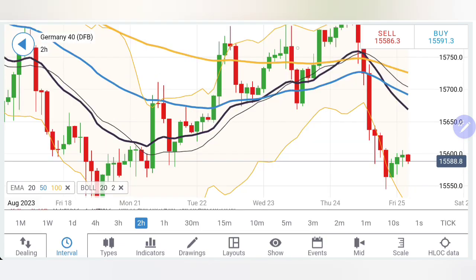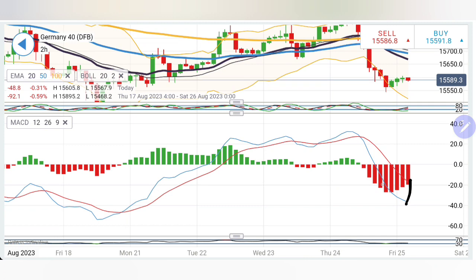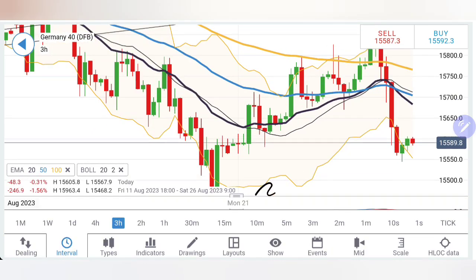Coming to 2-hour charts, likewise on the 2-hour charts you can see this. Higher lows are seen so far, higher highs are seen. This is in a retracement zone, and possibly beyond 15,600, 620 is where a little more bullishness is going to be seen. We may expect it to at least strive to achieve the 50 period or 20 period moving average at around 15,700 levels. Stochastic oversold, trying to recover. MACD is extremely bearish, trying to converge a bit. Possibly we will look forward to a crossover. RSI at bottom. Coming to 3-hour, similar observations here.